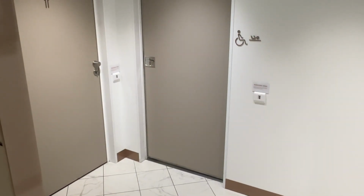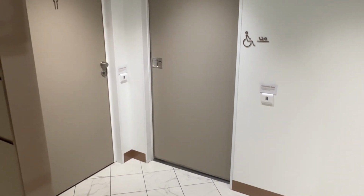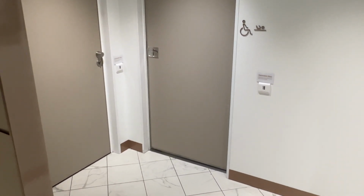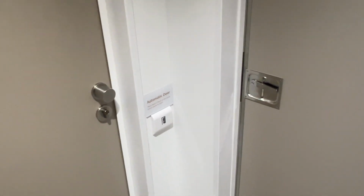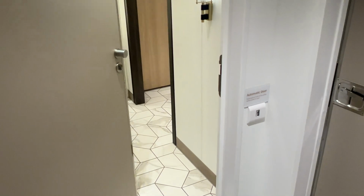When you're walking around the ship, if you need the loo and you're too far away from your cabin, there are lots of public lavatories scattered about. The beauty of them is you don't actually need to touch the handle. I've shown this on Arvia, so I thought I'd show it on Iona as well. As you walk towards the door, put your hand in front of the sensor and it opens up.